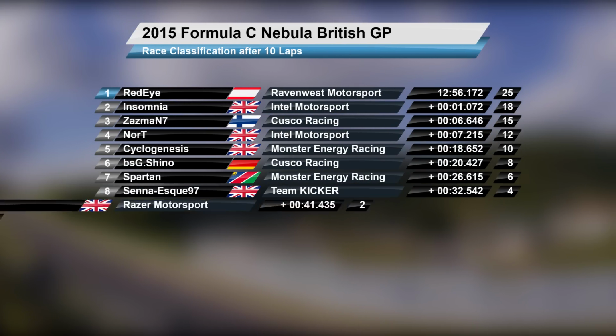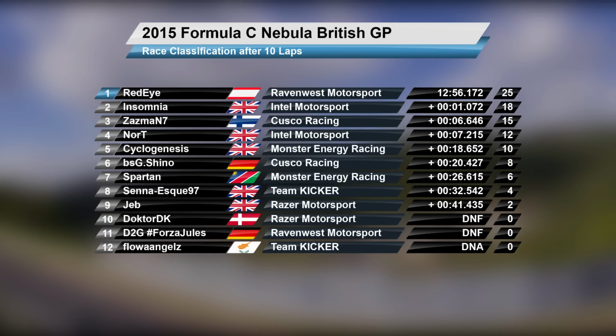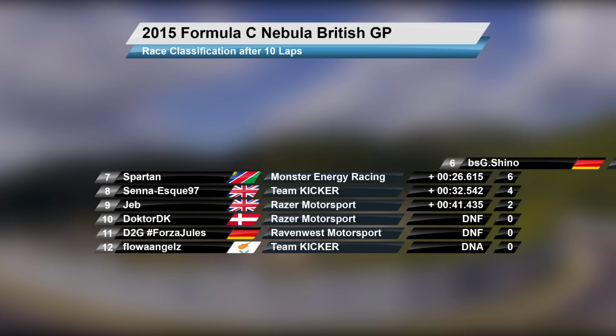Out of 11 though, it should be mentioned, of course, D2G and Dr. DK with the DNFs down there in the back. Red Eye does win by about 1 second to Insomnia, another 5 seconds back to Zazman, and he was actually just 6/10 ahead of Nort in the 4th place position, which we kind of missed a little bit of that battling.